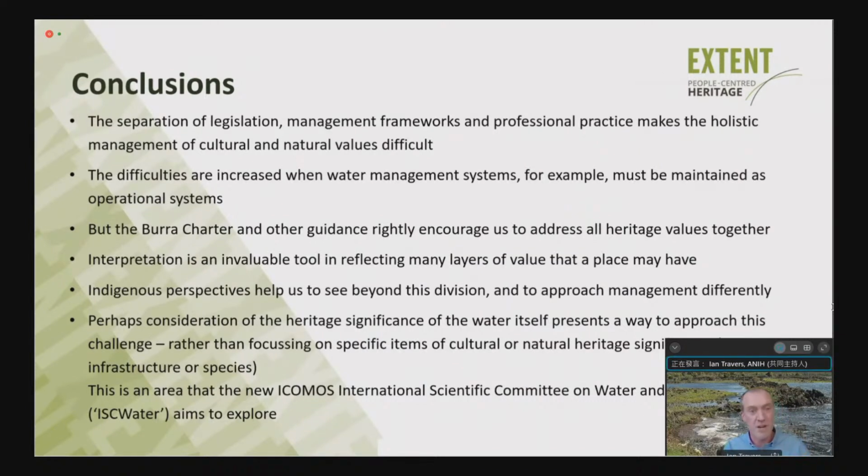Well, interpretation is an invaluable tool that helps us to reflect many layers of value that a place may have. And Indigenous perspectives help us to see beyond the division that we've created and to approach management in a much different and holistic way. Perhaps the consideration of the heritage significance of the water and the process of the transfer of the water is a way to approach this challenge, rather than focusing on individual points, individual bits of fabric along the route of that water, and maybe individually of cultural or natural heritage significance.